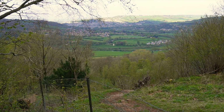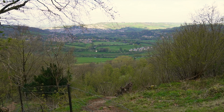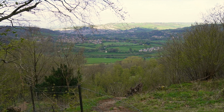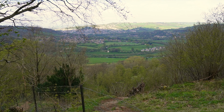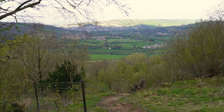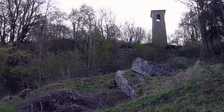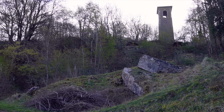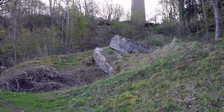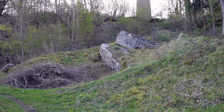Just down there, where the new house is, well, can you see the cricket field? That's where we walked in our last video, along the Avon Canal. You can see the stone just below the tower here, where they must have quarried down.